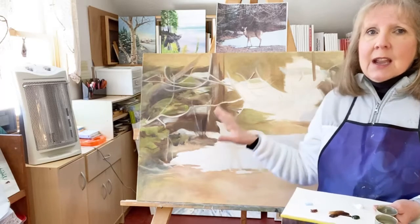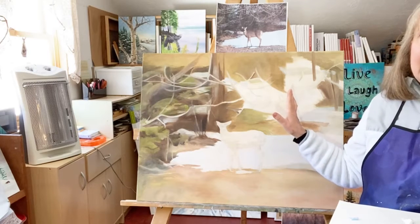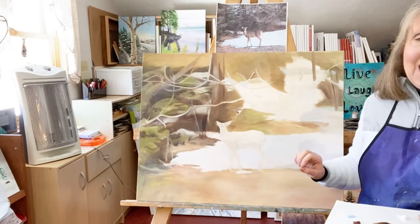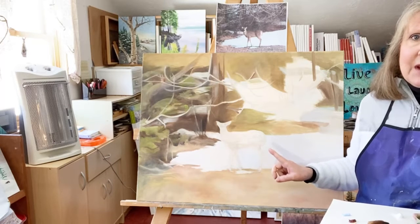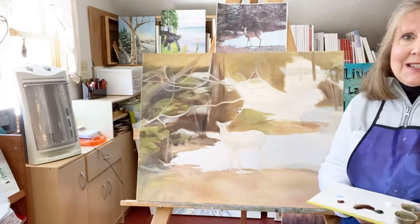Today I'm going to be working on coming over here, finishing the first layer, putting that in, and then getting some of the detail in there. And hopefully by the end of the hour, I may be able to go down and start getting the first layer on our little doe. So that's the agenda for today.